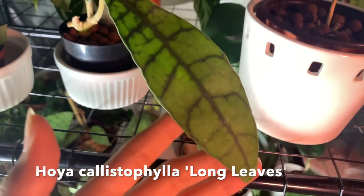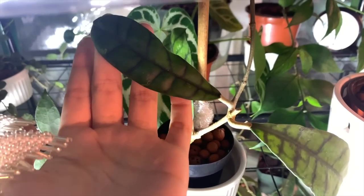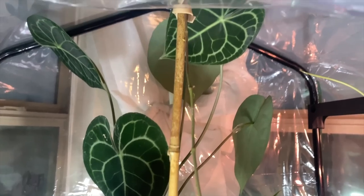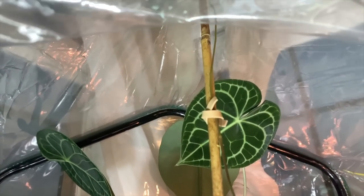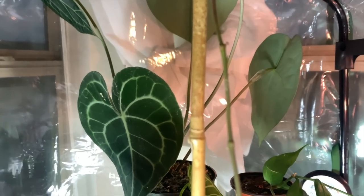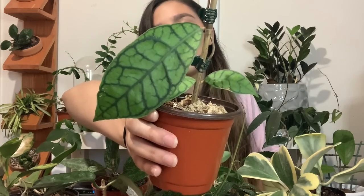This one looks quite a bit different than both of my other callistophyllas. And apparently there are different forms of callistophyllas. Some of them were found in different places, so they're named after the places that they've been found in. Like the Hoya calamantan is a Hoya callistophylla. I know that there's also a Hoya callistophylla that's like really dark around the edges. That one is super cool. Hopefully I can get one of those one day, but this one is my favorite and I love her to death. So yeah, I've got three Hoya callistophyllas.